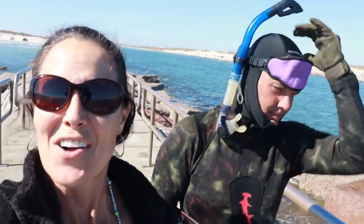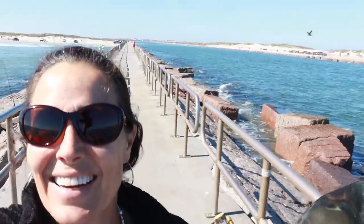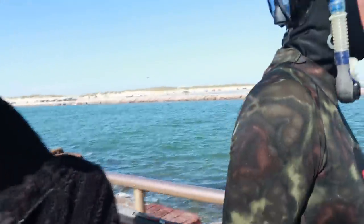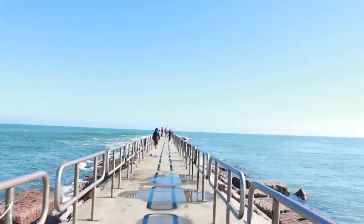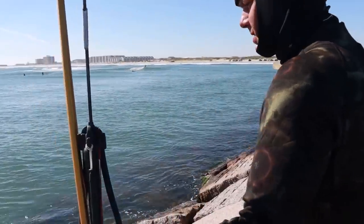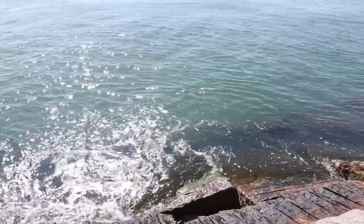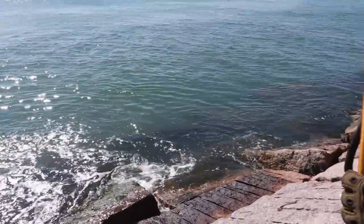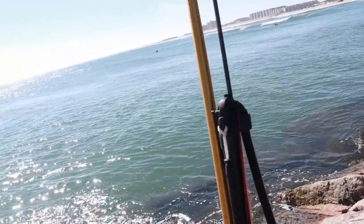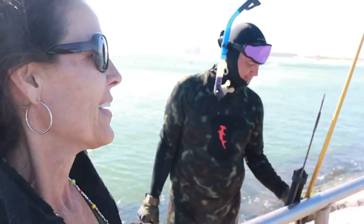Okay. It's actually a long walk down this jetty. Look how far we've come. We're not even to the end yet. Look how far we still have left to go. Does this look like a spot? Well, it looks like a spot enough that there's not 100 people trying to fish this place. Honestly, I've never been here before, so I can't say this is the spot. Well, it definitely looks like better entry on this side than on this side.